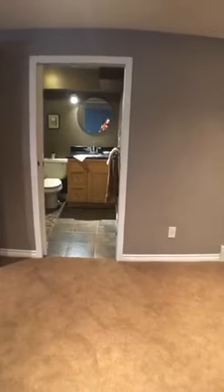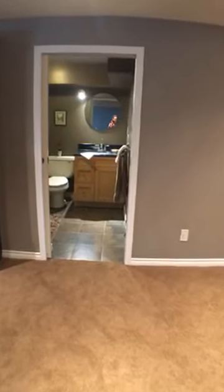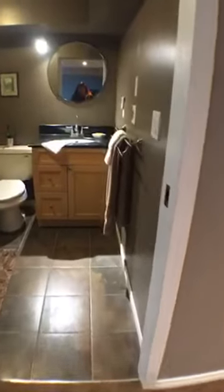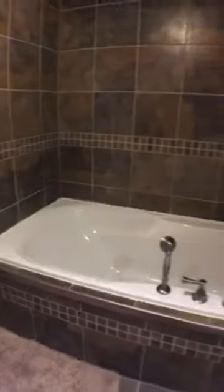So here's the bathroom, the second full bathroom. Is it a laminate or tile floor? Let me feel it. There's five minutes left and we haven't seen the outside, so I'm going to rush a little bit here. I love to show the tub here, it's deep and it has jets. This bathroom has in-floor heating. I can feel it under my feet.